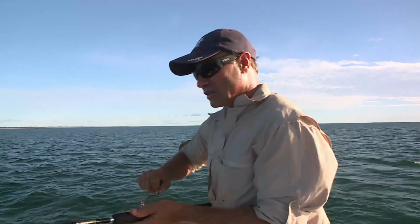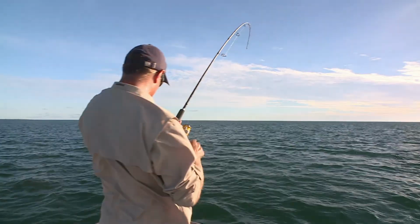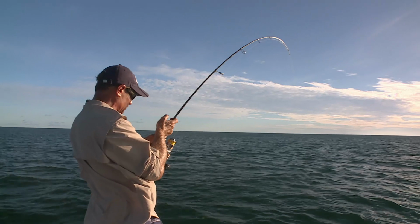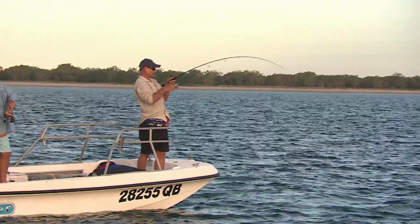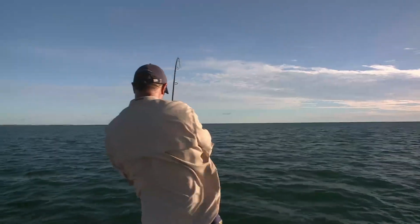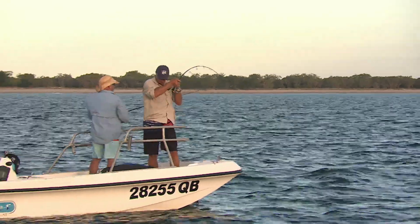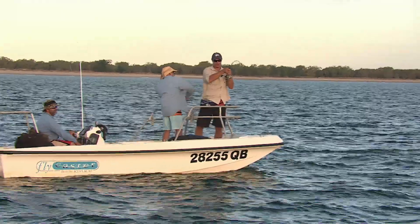And right down the east coast of Australia, you can do this sort of stuff. I know you can do it over in WA as well, where you just cast at big schools of fish. Oh! He's trucking. He is moving. Gosh, they put up a good fight.